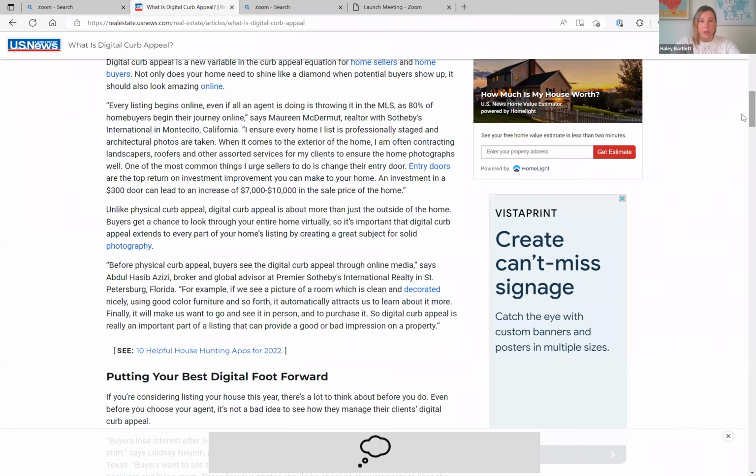So this realtor, Maureen McDermott, says, I ensure every home I list is professionally staged and architectural photos are taken. When it comes to the exterior of the home, I am often contracting landscapers, roofers, and other assorted services for my clients to ensure the home photographs well, which is fine for Maureen, who lives in California. Here in Denver, it's a little bit harder to do that if you are selling your home anywhere from the end of October through to May, because like this winter, we have snow on the ground everywhere. So that can be a bit hard to have all the landscaping. But there are still things you can do to make your house look good from the outside. Just probably for 6 months of the year here in Colorado, it's not what she's doing. We are even having problems with getting roofs fixed right now because of the weather. But, you know, a good realtor should have other ideas on how to help with that.